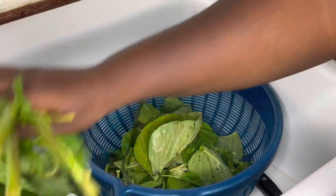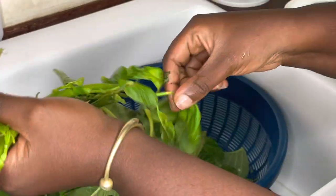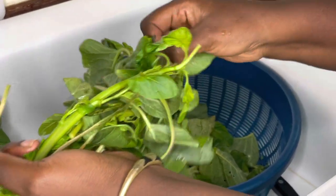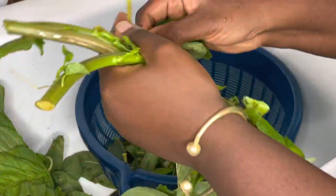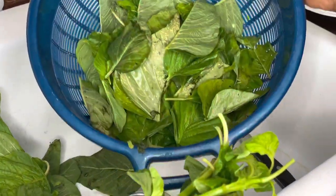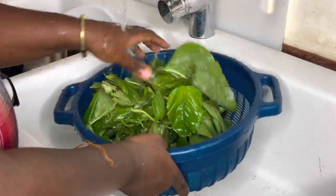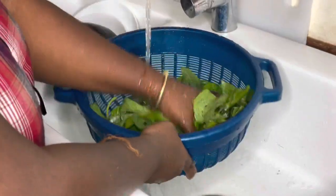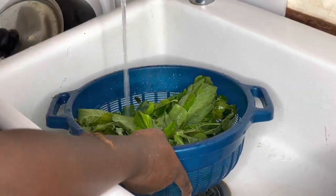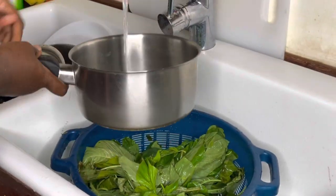So first, you have to remove the leaves from the stems. You cut from here. You do as I say, like that. I'll do this for the remaining, and then we'll wash them. So now I've finished removing the leaves, and now I'm washing them, just rinsing them thoroughly until they're clean. We're gonna boil them with water.